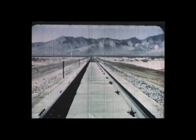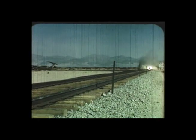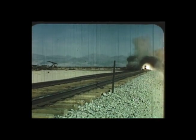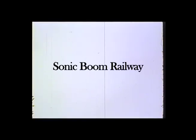There was an earlier track that was quite useful in the early development of Sidewinder, but its capability was limited. It was from that experience that the need was foreseen for a longer and more capable, higher velocity track. And now, Sonic Boom Railway.